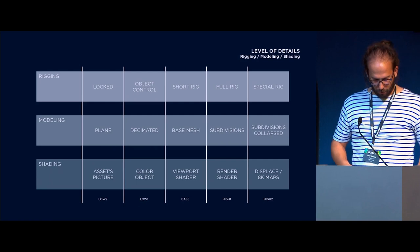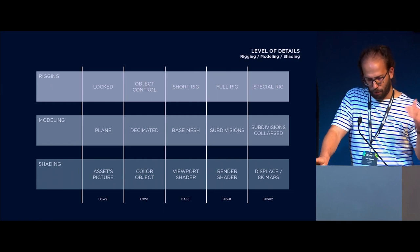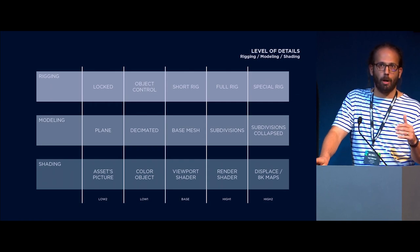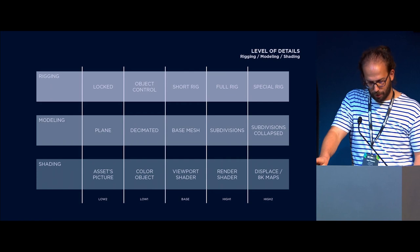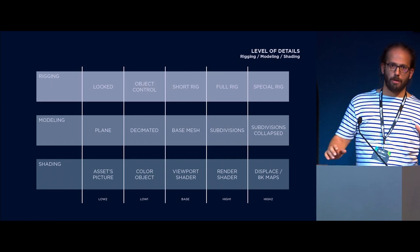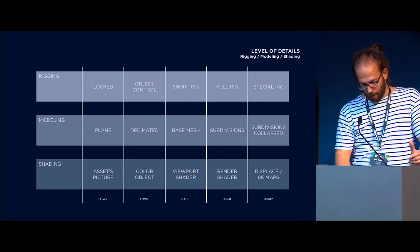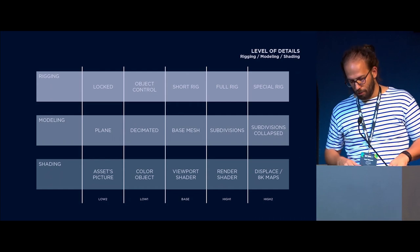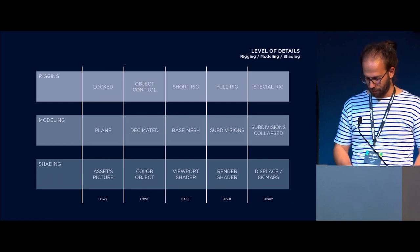Here is a spreadsheet where we can find what we have on the different levels of detail. We will start with the rigging. With the lowest one, it's a fully locked asset, and we go up to the full rig made with the auto rig, and sometimes with special rigs where we can add some character effects like soft body or simulations. About the modeling, we start with a plain version of the asset, up to a version with collapsed subdivision, where we can add some displacement map. And about the shading, we start again with an asset picture that we use for the plain versions, up to different versions of the shader, more or less greedy in resources, with, of course, their adapted texture size.